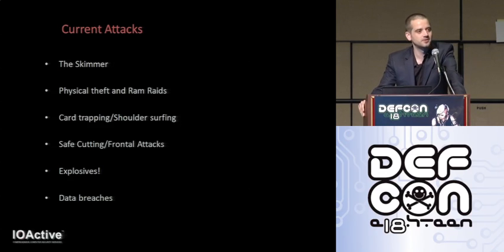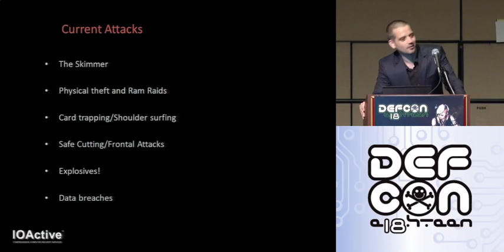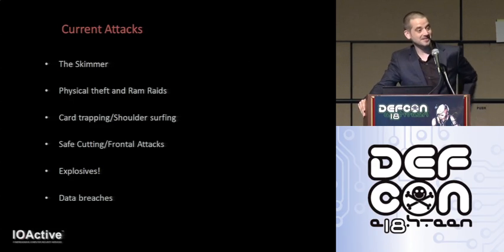Physical theft and ram raids. You've probably seen those various YouTube videos where a couple of good old boys hurl through the front window of a place, attach a chain to the ATM and the other end to the pickup truck and just gun it out of there. Not really the most subtle of attacks, of course, but it's kind of ninja status compared to some of the other ones.